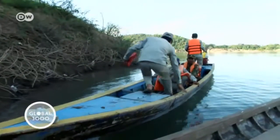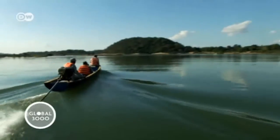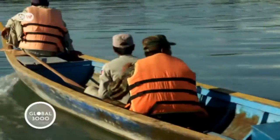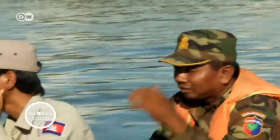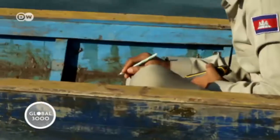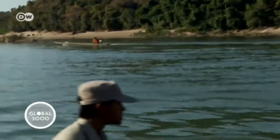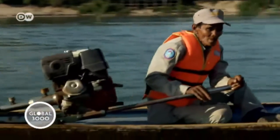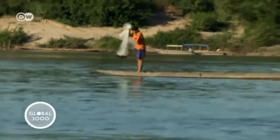Quite a way downriver on Cambodia's border to Laos, there's a second conservation area. There are said to be 4 Irrawaddy dolphins here. River guards regularly patrol the area. The Worldwide Fund for Nature supplies them with fuel and a GPS device. The guards are delegated by the surrounding villages and fishing communities. Their job is to enforce the protection of the dolphins, especially against the illegal methods employed by some fishermen.